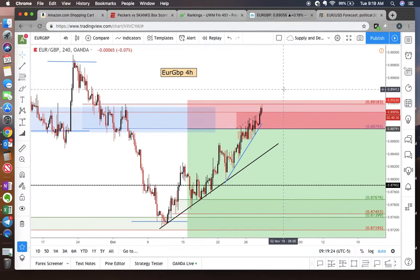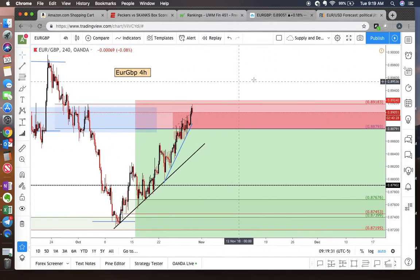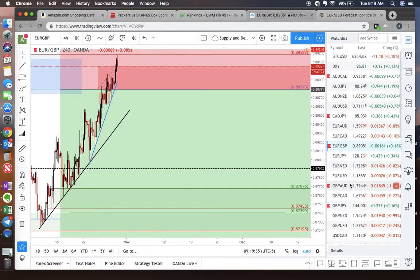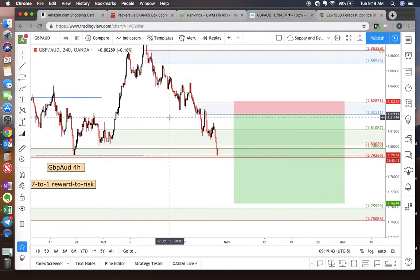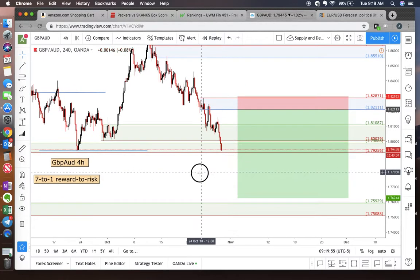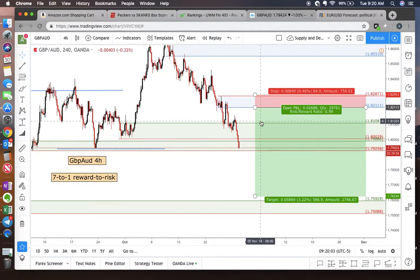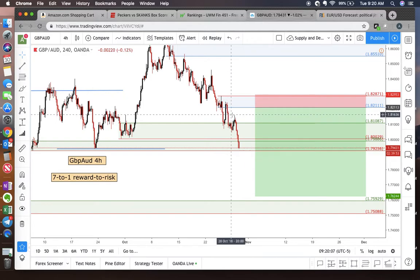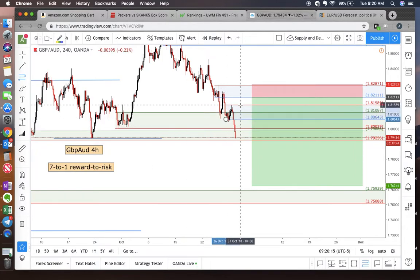This is usually a tricky pair to trade, but I decided to give it a go anyway. So we're going to keep an eye on that one. Pound Aussie. This one has worked out pretty well for me since my entry here. We fell, formed this little base supply zone, and now that we've moved to a 3-to-1 risk reward, my stops have now been moved to a full 1-to-1, which would be down here somewhere. It's tucked up in here, right above this supply zone, which I can draw on now. So there's that.